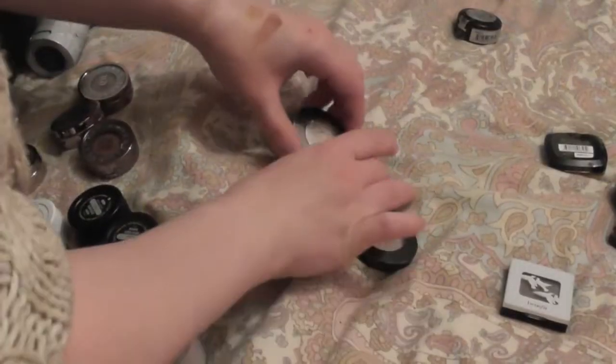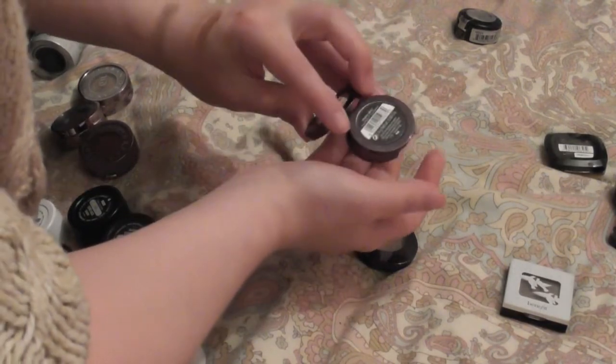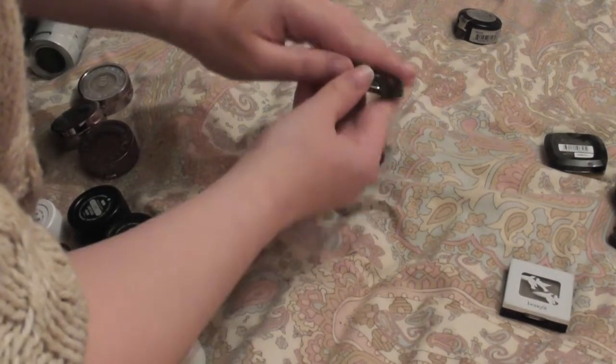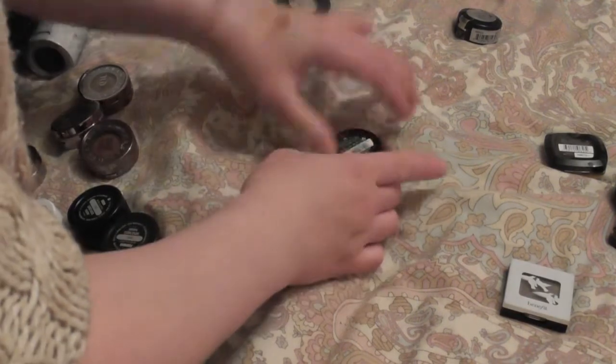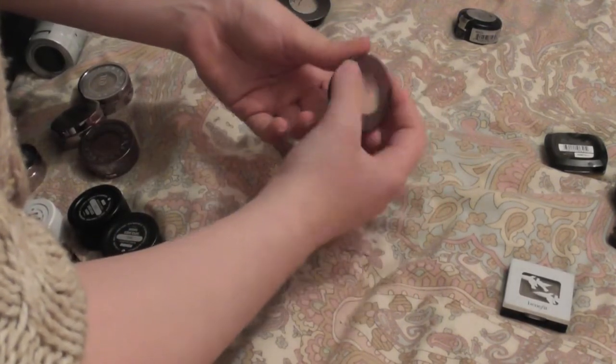I have 3 shades from number 7. One is just a highlight shade. This is in Matte Calico. We have Mink, which is like a sort of shimmering taupe, and Wheat Shift, which is more of a champagne-y sort of pink shade.